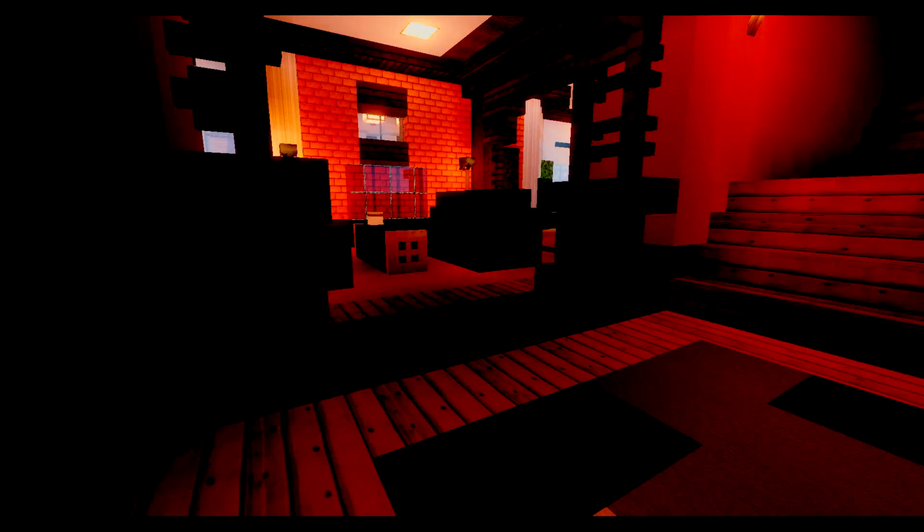But also this interior is actually more updated than the last house that I showcased. This was my last house that I built before I stopped building houses, so it is a little more updated. I think I built this in the summer, so it is a while back.